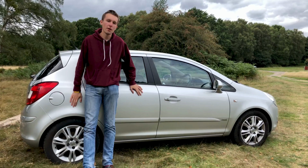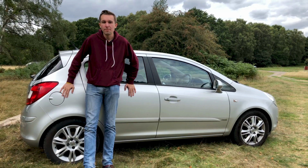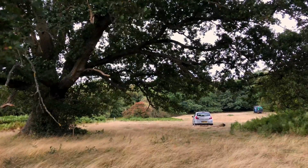Now in the first video I went through my car, but not really in too much detail, it has to be said. So I'm going to make a change now, and I'm going to start with the optional extras this car has, namely how useful are they? Do you actually need them?